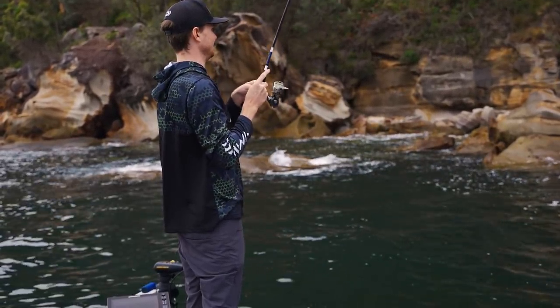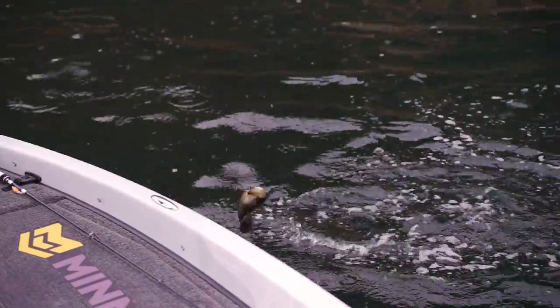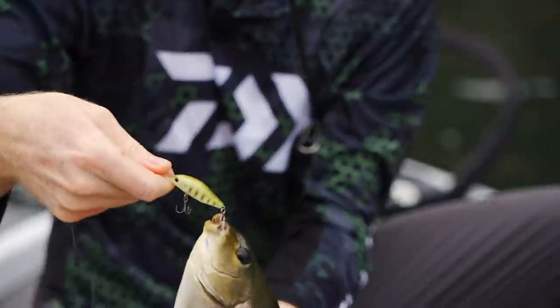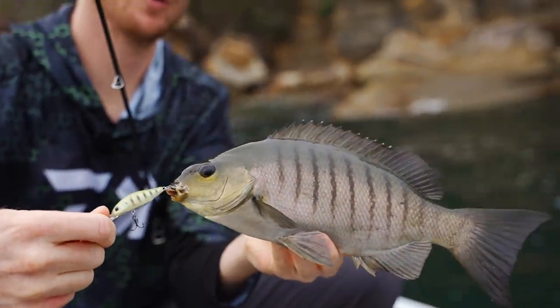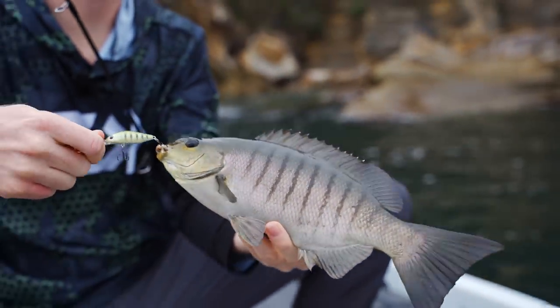Luderick. Luderick? Look at that, Luderick. I think that's like fifth species for today so far. Luderick. Not a common catch on a crankbait, not super rare, but you get them all the time on lures.